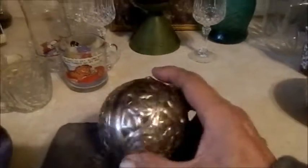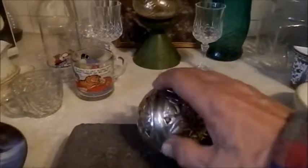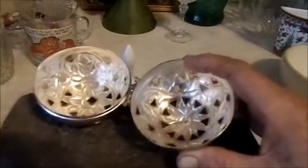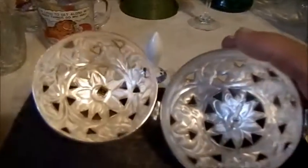This piece was actually made in India, and I thought it was a Christmas ornament at first, but it is not. You can open it up, put potpourri or whatever you want inside there, and close it up and put it wherever you want it to smell good. There's a little sticker there that says made in India.